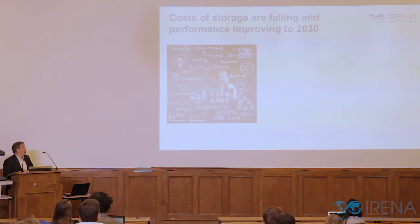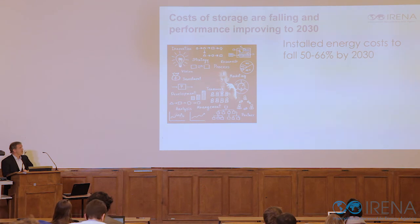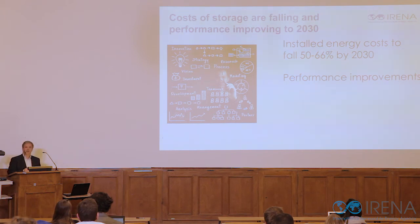In terms of some of the key findings from the analysis we did, there are significant continued cost reductions that we will see out to 2030, so half to two-thirds perhaps. At the same time, we're going to see performance improvements. So when you combine the two, obviously the cost of the service you're providing is going to fall much faster.